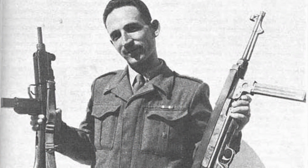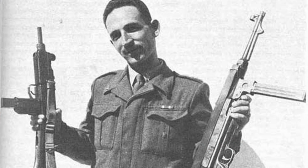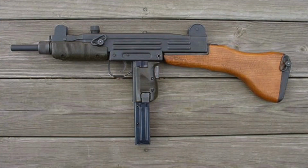The gun was designed in the 1950s by a gentleman by the name of Uzi Gal, who was a captain in the IDF. He won a competition to develop a submachine gun for the IDF, and again, it started its development in the 50s. By the 1960s, it was pretty much in widespread use in the IDF. The original versions had a wooden stock, but by the early 1960s, you started to see it with the iconic folding metal stock.